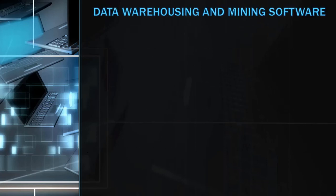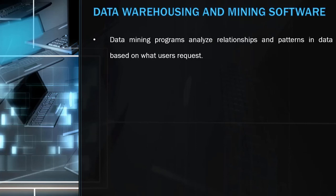Data mining programs analyze relationships and patterns in data based on what users request. For example, a company can use data mining software to create classes of information. To illustrate, imagine a restaurant wants to use data mining to determine when it should offer certain specials. It looks at the information it has collected and creates classes based on when customers visit and what they order. In other cases, data miners find clusters of information based on logical relationships, or look at associations and sequential patterns to draw conclusions about trends in consumer behavior.